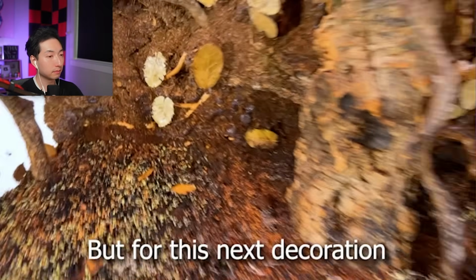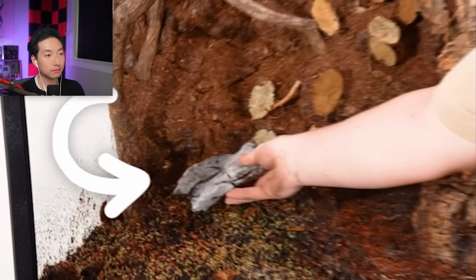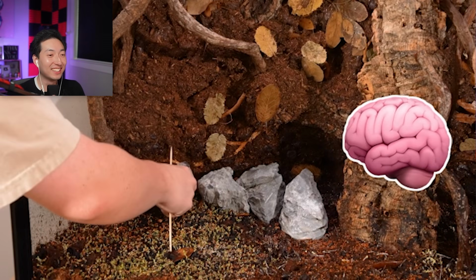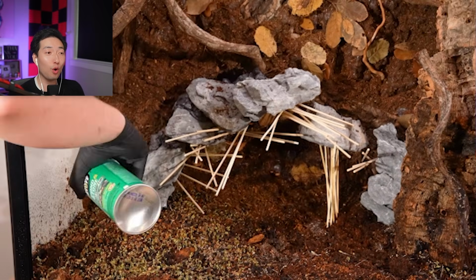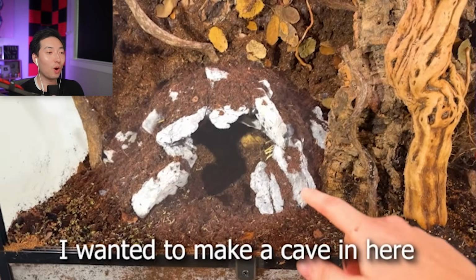It should be cool. But for this next decoration, I actually have to build something custom. Yep, if you didn't know, these things right here are called rocks. Pretty revolutionary stuff. But using a genius strategy I came up with, I could stack these fake rocks in a curved pattern in my pet alien worm's enclosure to essentially create a cave here. And of course I used spray foam to stick it all together and then covered it in some dirt.